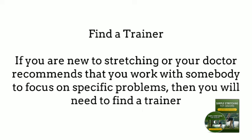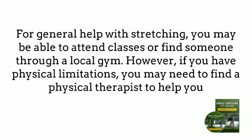Find a trainer. If you are new to stretching or your doctor recommends that you work with somebody to focus on specific problems, then you will need to find a trainer. For general help with stretching, you may be able to attend classes or find someone through a local gym. However, if you have physical limitations, you may need to find a physical therapist to help you.